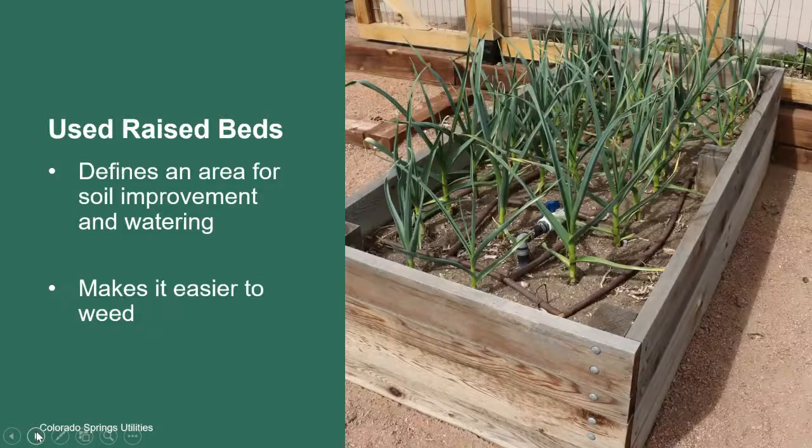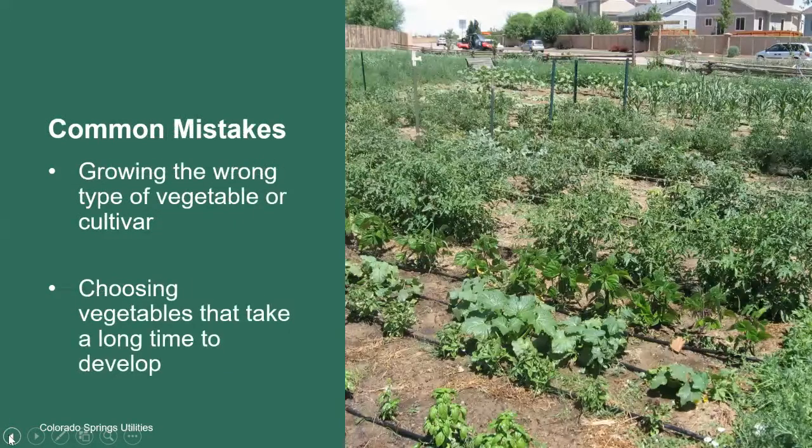Okay, so just going back to this picture here, I wanted to explain that one year, this is a picture of a vegetable plot that I managed in Fountain. I had the opportunity to cultivate a 5,000 square feet plot of vegetables, and it was a great learning experience. And you can see it was all in-ground production with drip tape. And I was successful in some things and not so successful in others.